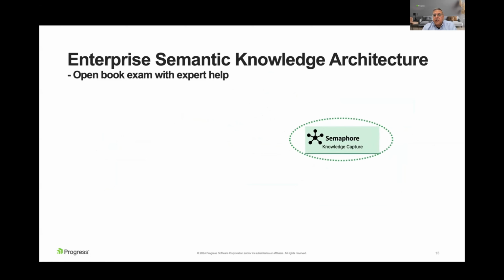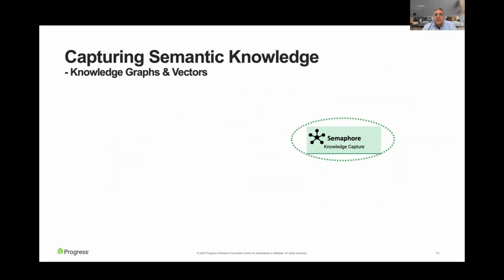So if we look at knowledge capture, we have that piece of the puzzle. Then we also have the standard suggestion by the large GenAI providers that, hey, you can create semantic content by creating text embedding vectors. That's all good and dandy, and we'll talk a little bit about this in a second. But let's talk a little bit about how we create this knowledge.